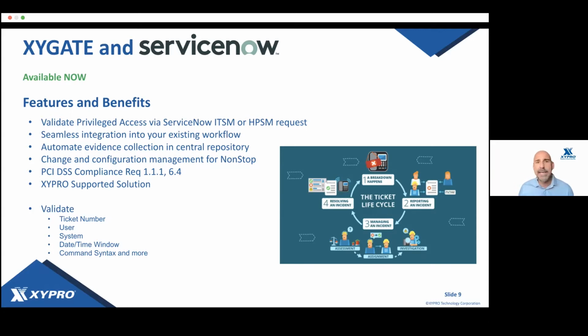We can validate a ticket number. We can validate based on the user executing the command. We can verify the system the command is being executed on to make sure that the command that's being sent to the system is actually on the correct system being issued by the right user.